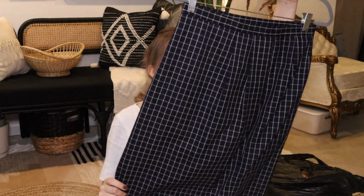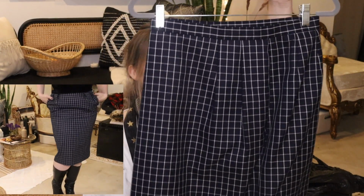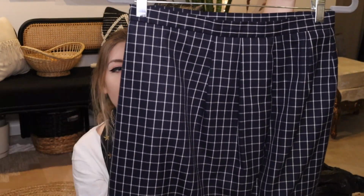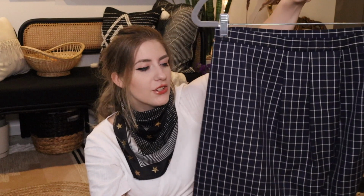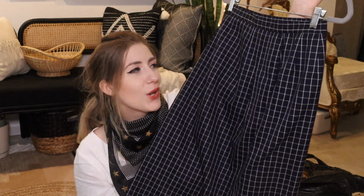I will probably end up shortening this just to make it, you know, a little more modern. But it is just this navy blue with these white grid patterns in the fabric. And oh my god, I think this is such a stunning pencil skirt. I mean, get in there. Look at that design. To me, this is so modern. I love it. I just want to shorten the skirt a little bit, if it even fits. Again, haven't tried any of those on. But this one is so stunning. I love it so, so much.